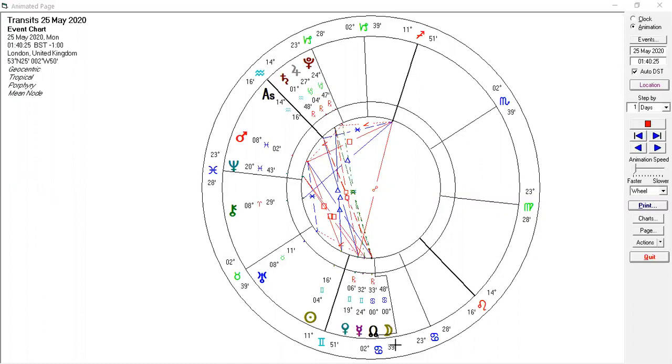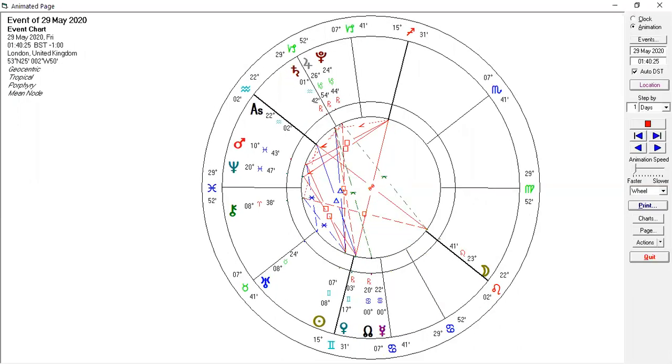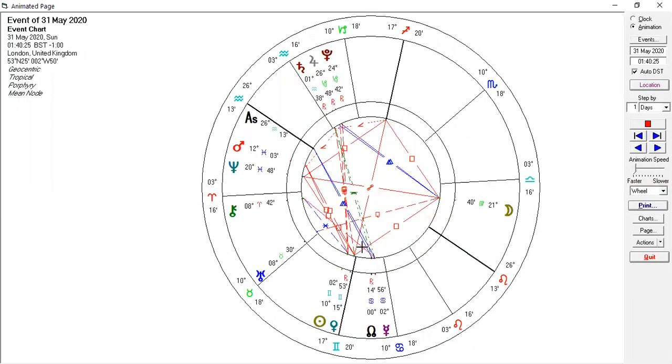So we can very much see that we've got Gemini season going on here, in the fact that the Sun is in Gemini at 4 degrees. We've got Venus at 19, Mercury at 24. And we can see that the communication and our values and needs and the Sun are quite defining. So now I'm going to do this by days. So we're going to go 26, 27, 28, 29, 30, 31st of May.